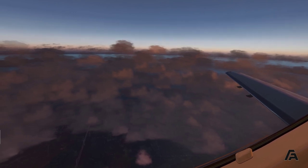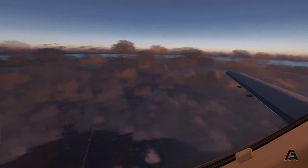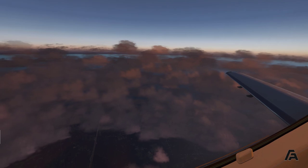WestJet 204, climb flight level 330. Climb flight level 330, WestJet 204.